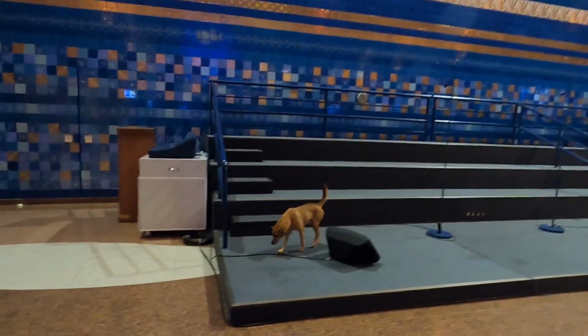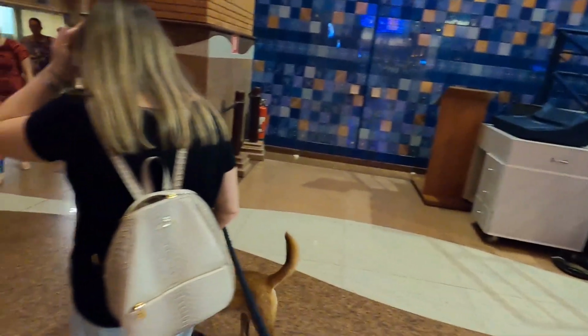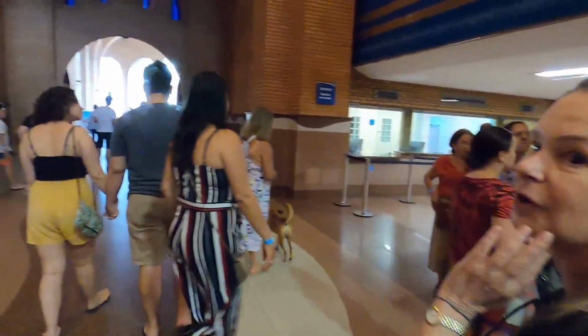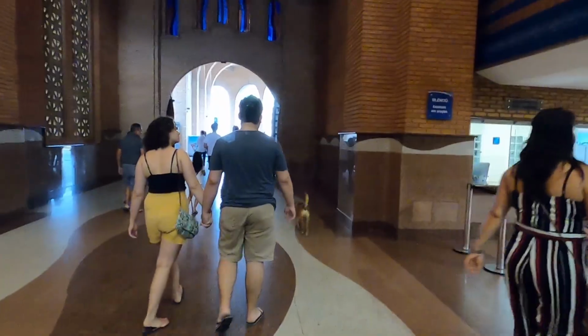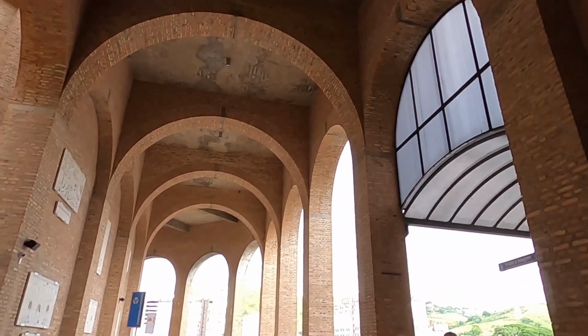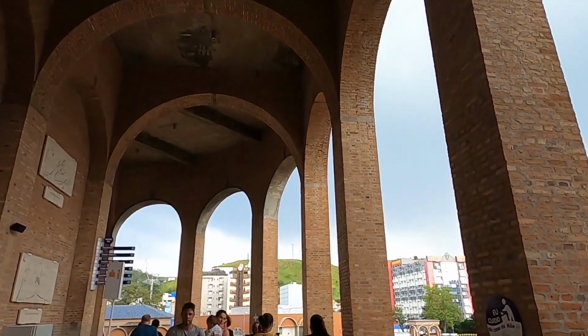Oh, here's another dog. He was watching the priest giving his sermon. There was a priest preaching when we were there, so that's why it's kind of crowded. And we had our friend Natalia giving us a tour and explaining everything to us. So that's how we know all these details.